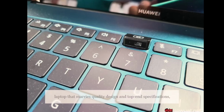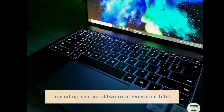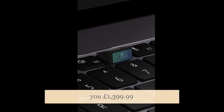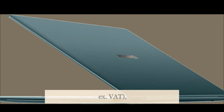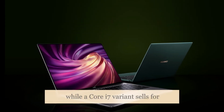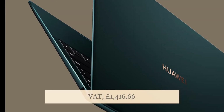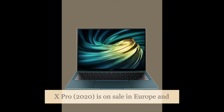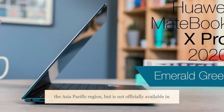It's a premium laptop that marries quality design and top-end specifications, including a choice of two 10th generation Intel Core processors. A Core i5 model will cost you £1,399.99, including VAT, £1,166.66 ex. VAT, while a Core i7 variant sells for £1,699.99, including VAT, £1,416.66 ex. VAT. The MateBook X Pro, 2020, is on sale in Europe and the Asia-Pacific region, but is not officially available in the US.